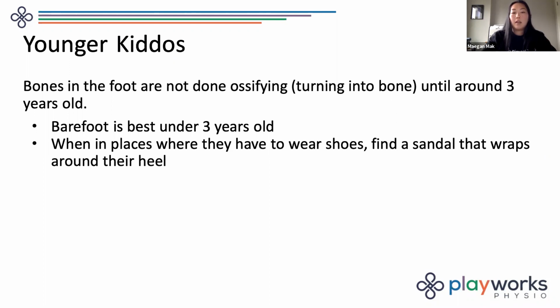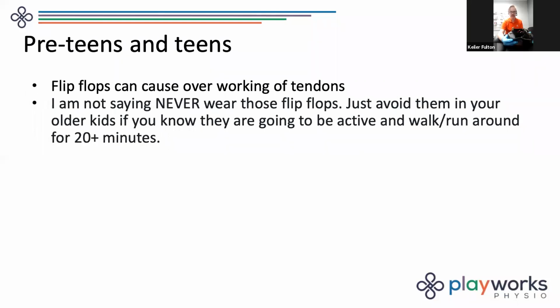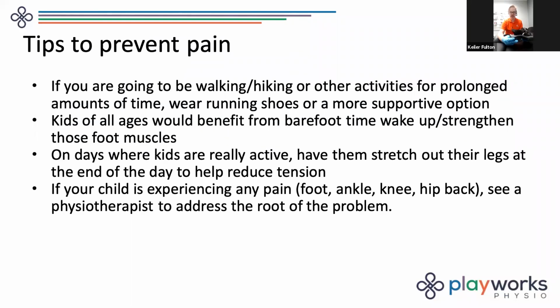Did you want to add something there, Keeler? I was going to say I think I do have the Keen here. It's got a heel strap on it, but when it comes to finding a bit more of a heel cup, that can be good if you do want a little bit of extra stability in the back. But I know for a lot of kids, the Keens are great because they stay on the foot really well, and you don't have to worry about them sliding in it or, you know, hitting the wrong spot. Perfect.